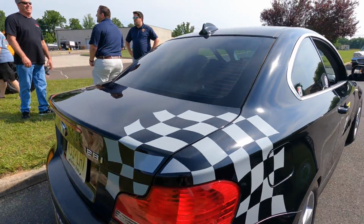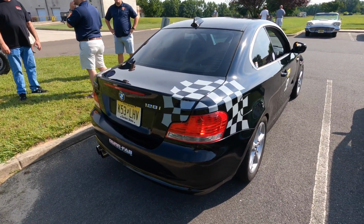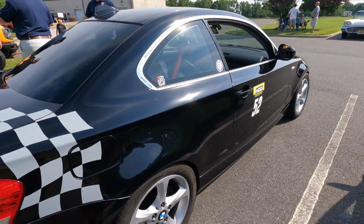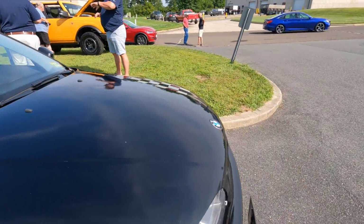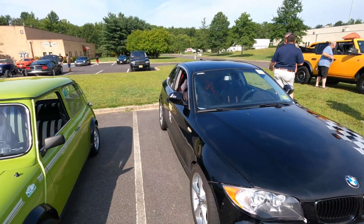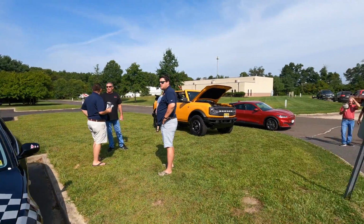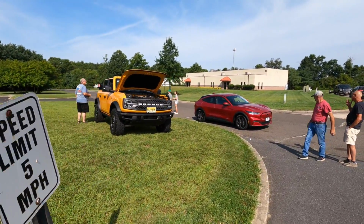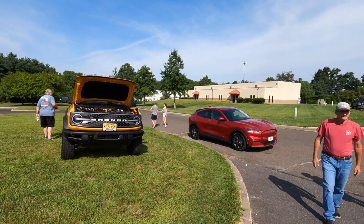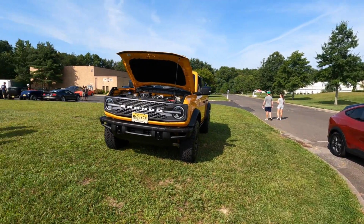So very, very cool. And you don't need to have 400 horsepower. This is the 128, so this is the smaller motor coming out of that car. So still a ball to get out and have fun and drive with them. So a couple of hot rods over here, and we made it back down to the entrance. I'm gonna probably stop the video here, but clip back in here, and we'll capture the Fords.